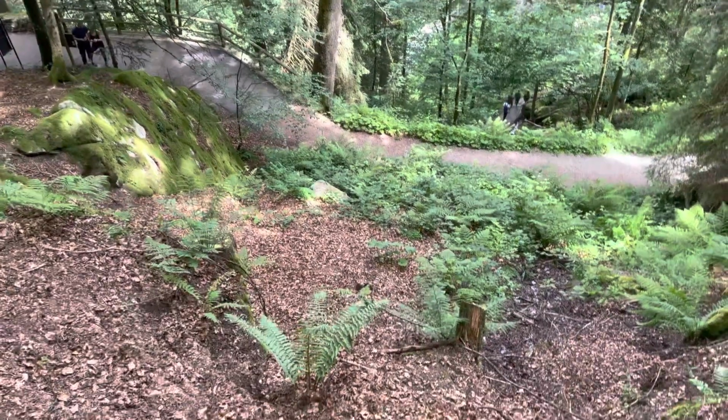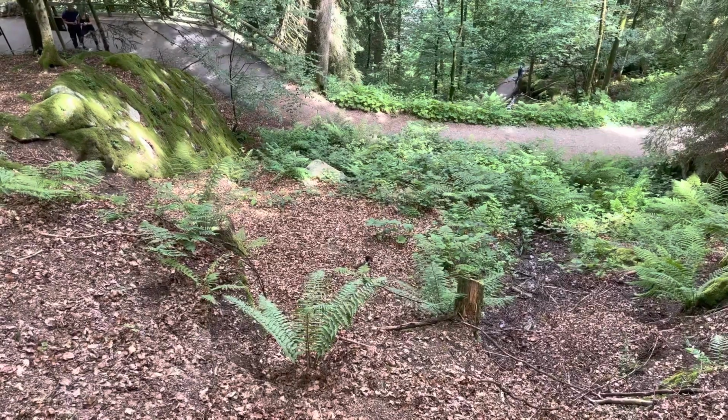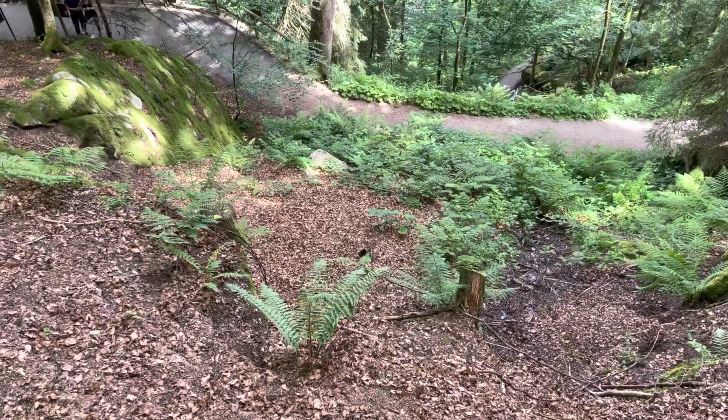It seems these tiny squirrels are pretty famous in this region. In the ticket counter, they even sell peanuts to offer to the squirrels.